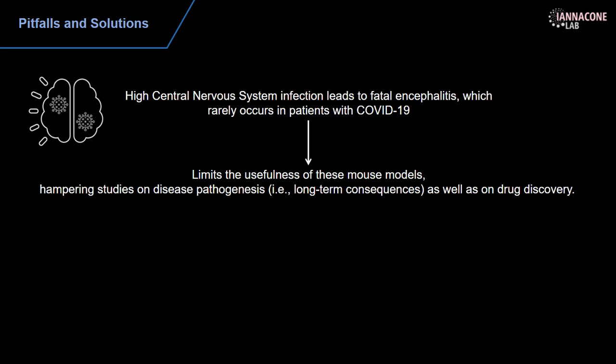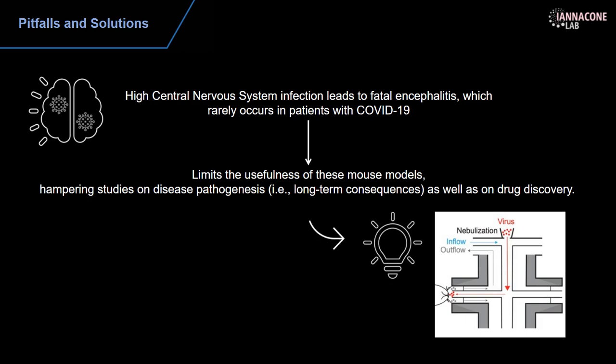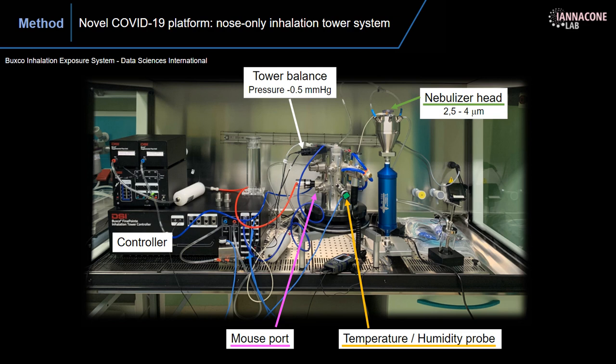For this reason, our lab decided to develop a novel model, a novel platform to study SARS-CoV-2 pathogenesis, taking advantage of the aerosolization of SARS-CoV-2 in order to mimic what happens in human-to-human transmission. For this, we take advantage of a nasal inhalation tower system that we obtained from Data Sciences International, and we are able to nebulize the virus inside this nebulizer head, and the aerosolized virus reaches only the nose of the mice, which in this case are not anesthetized.